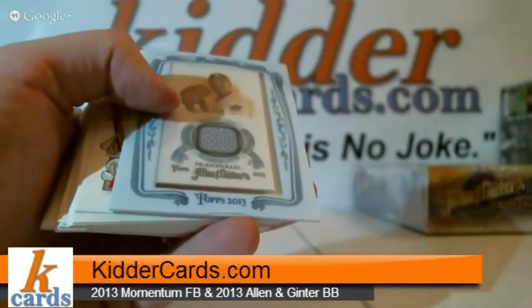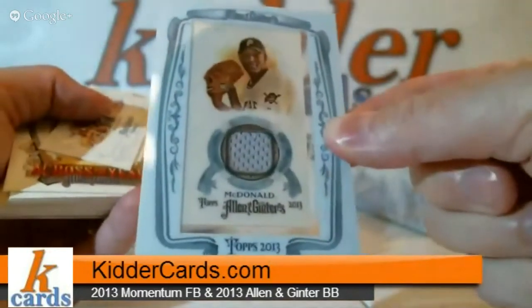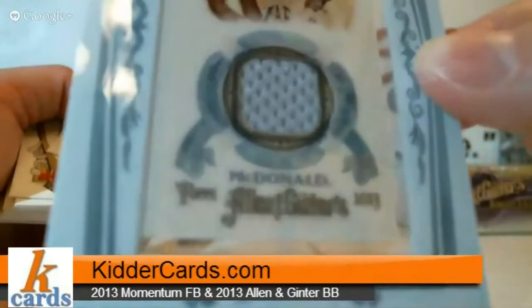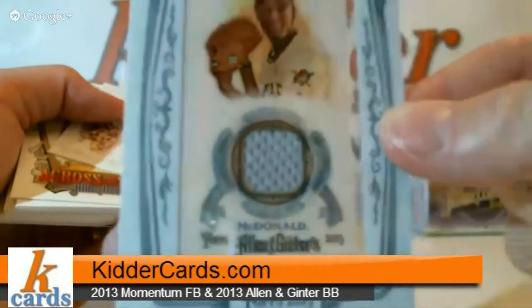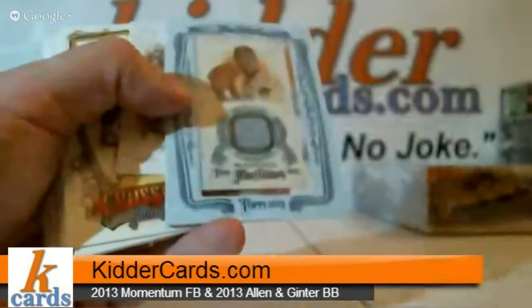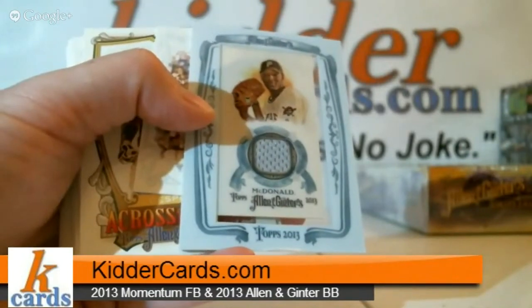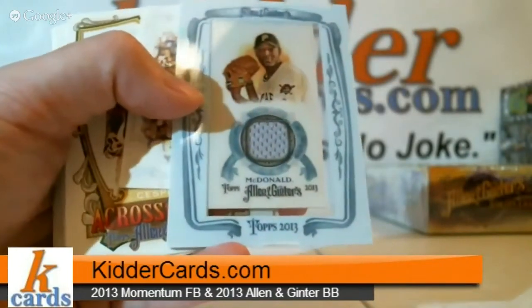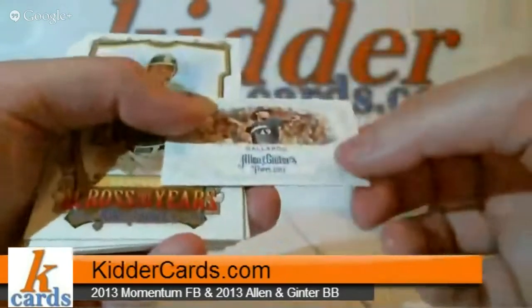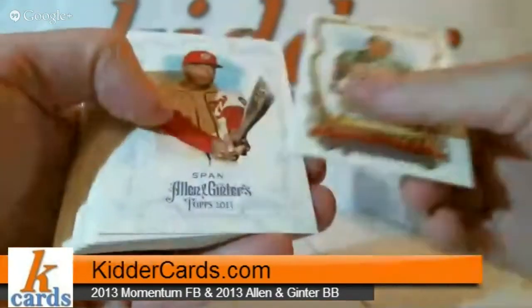and how about a James McDonald framed mini relic for the Pittsburgh Pirates? Nice hit for the Buccos. Not numbered. And the Pirates goes to Jesse. Congratulations, Jesse. Nice hit for the Pirates. Gallardo mini. Cespedes across the years.